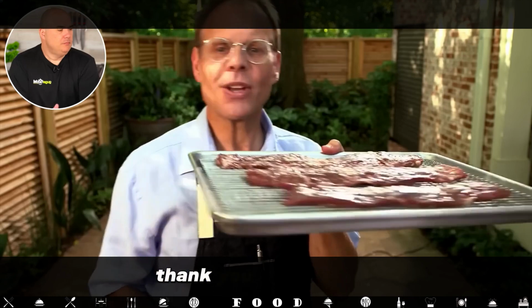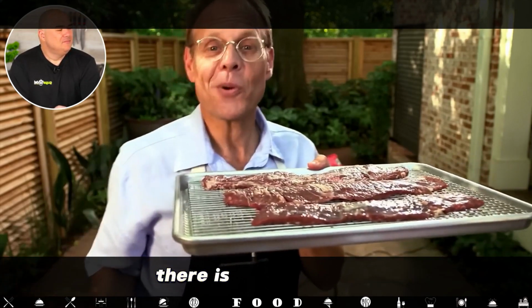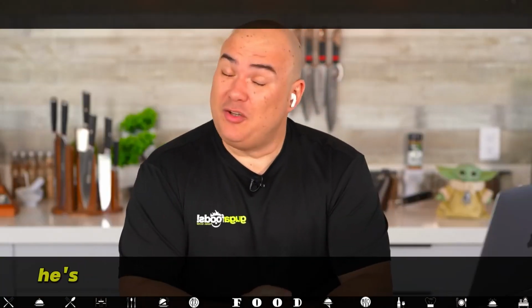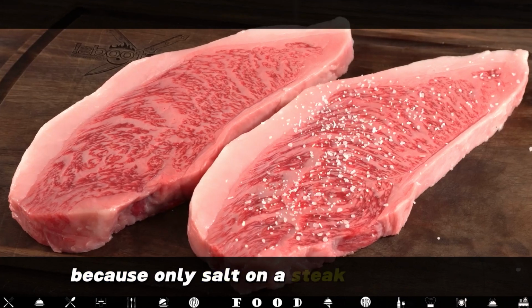I agree. You can see why this might be one of my favorite recipes of all time. There is no recipe. That's true. So I guess he's trying to show a technique versus a recipe, because only salt on a steak is fantastic.